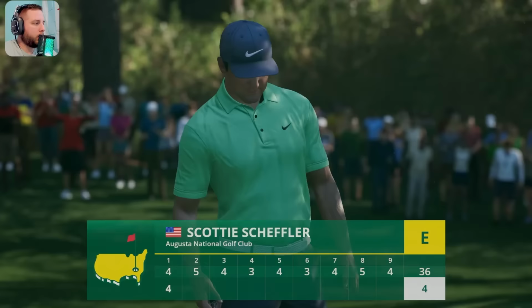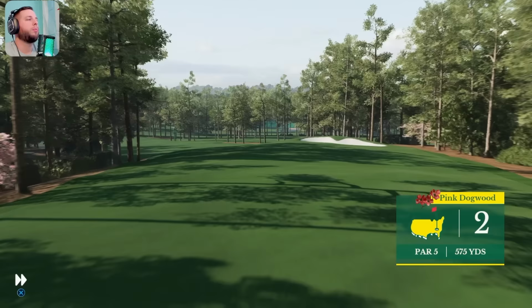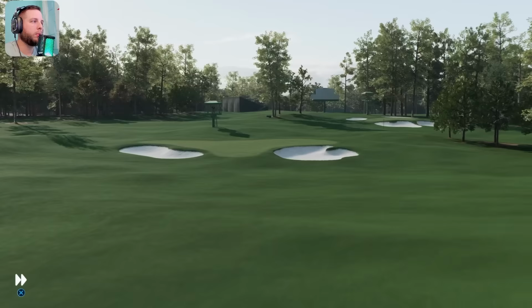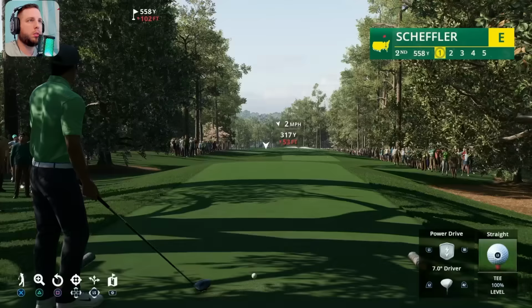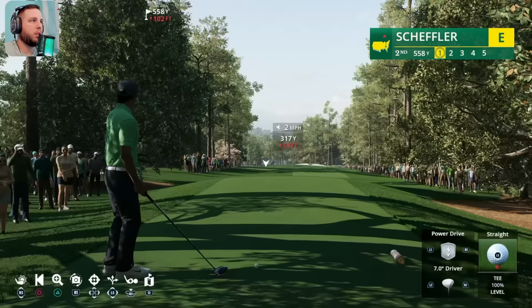Second hole, 575-yard par 5 down the hill here at Augusta National. One of two fives on this first nine. This is a place where you can make something happen and jumpstart your round. It's a beautiful looking course. Second hole, par 5. We take a power drive and kind of just ride the fairway.